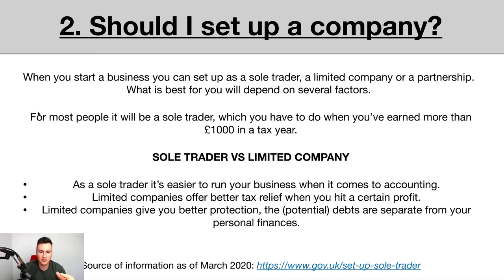So when you start a business, you can set up as a sole trader, you can set up as a limited company, or you can go as a partnership. Now, it's really difficult to give a blanket answer to this because it depends on so many different factors. It depends on whether you have a job and how much money you earn from that. It depends on whether you own a house. Do you have a family?